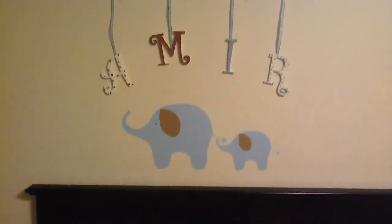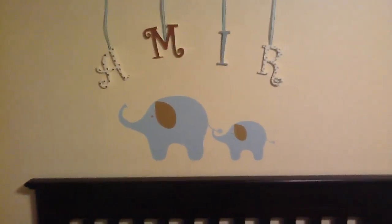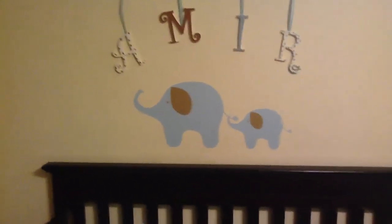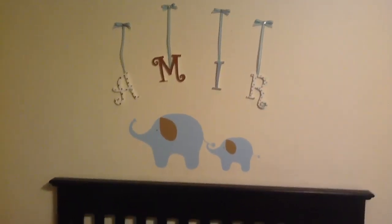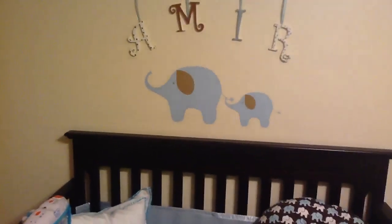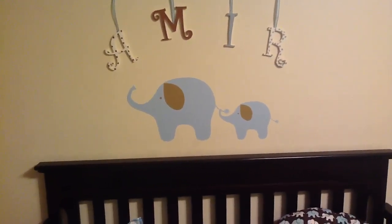Up here we have his little crib decor. Forgive me, it's not perfect. The ribbon is kind of off center. I do need to fix that, and I might take those ribbons off because they've just been a pain trying to keep up there and straight so it looks nice. But I did paint those letters. They're from Michael's, and they were about $2 or $1.75 each. I just wanted to personalize his little area because it is in our room.